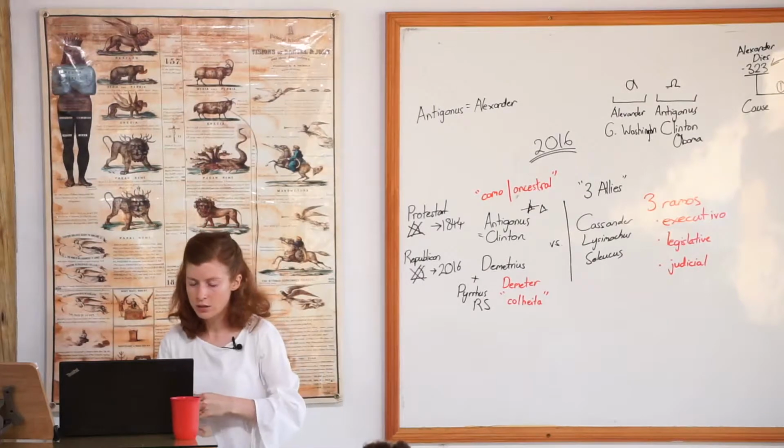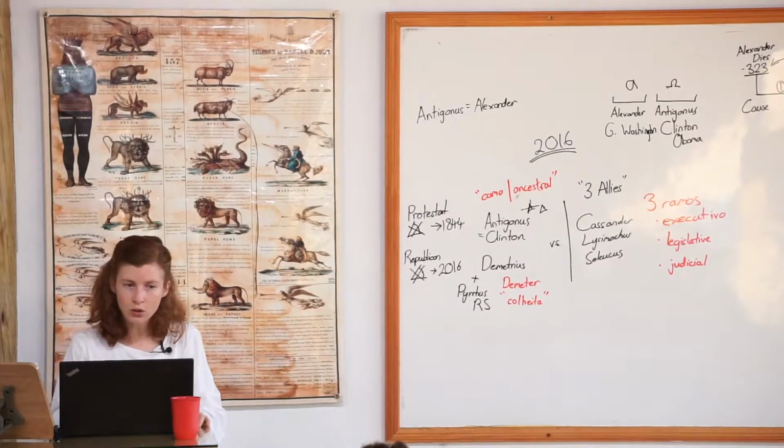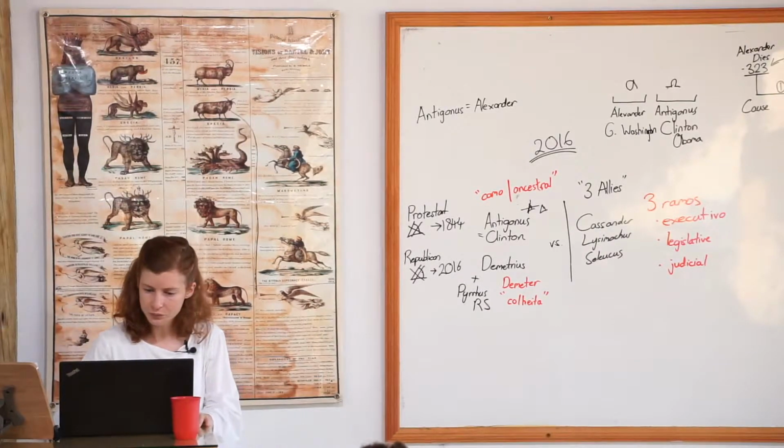2016, the election of Donald Trump. The Republican horn was broken. The United States was raised up with a constitution. It was raised up as the glorious land.